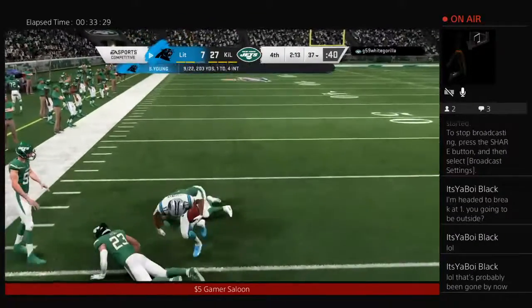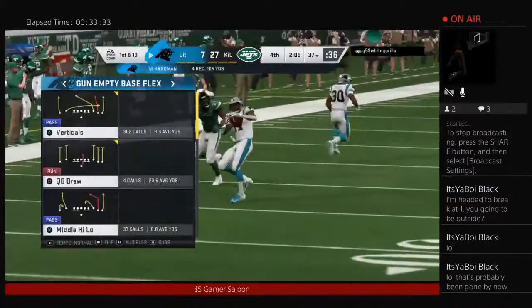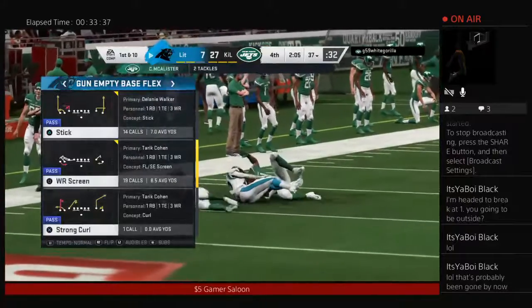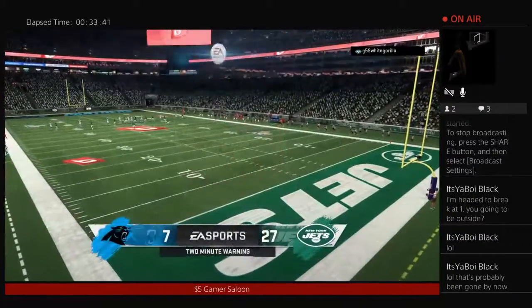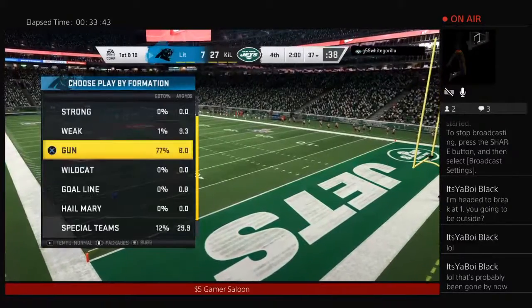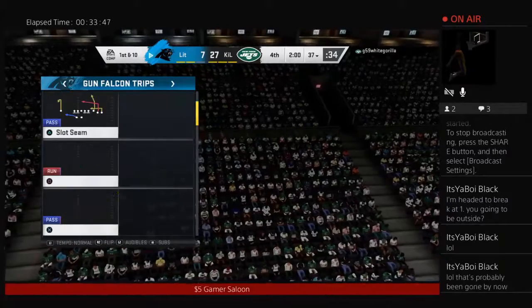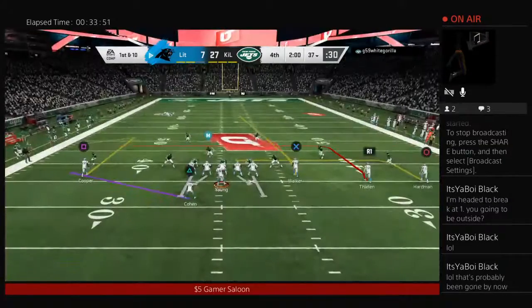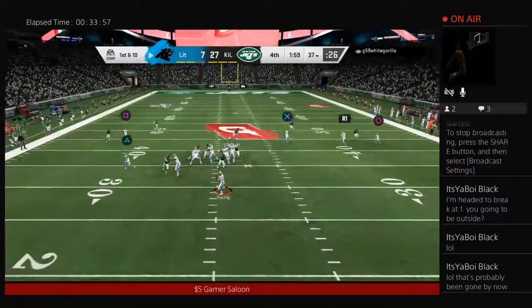Now a quick throw, and that's complete on the hitch route. A gain of 5, good enough for the first down. Just 2 minutes remaining here in the fourth quarter of what has been a one-sided affair. Line of scrimmage, the 37 on 1st and 10. So it's Panther football as we welcome you back. They've got a 1st and 10 as they search for a late score.